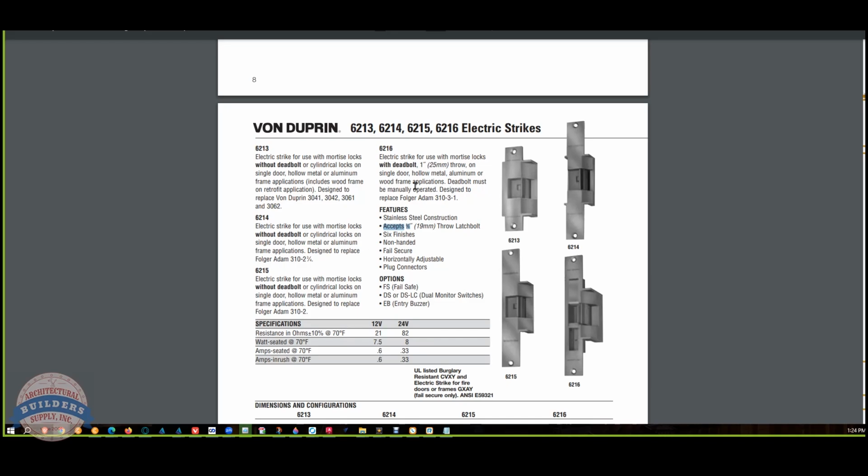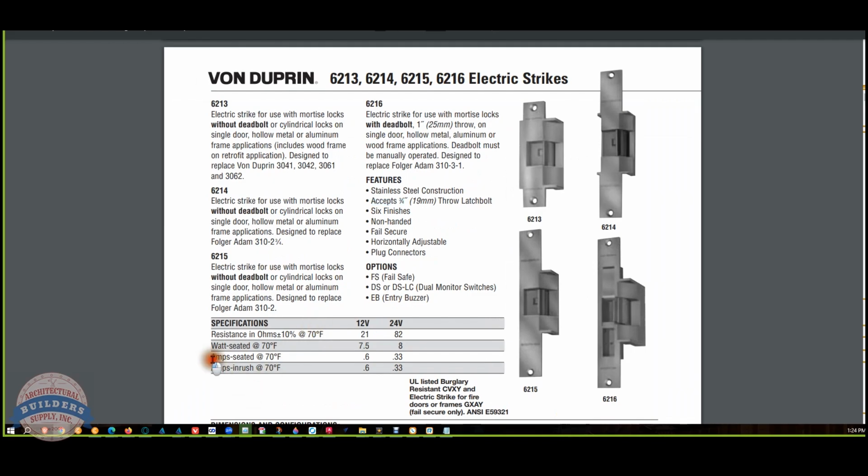And then moving on from there, it's nuances of, will your power supply produce the amount of amperage necessary? So at 24 volts, these strikes require a third of an amp, 0.33 amp. Now you'll notice under 12 volt, the amperage nearly doubles. Do you know why that is?